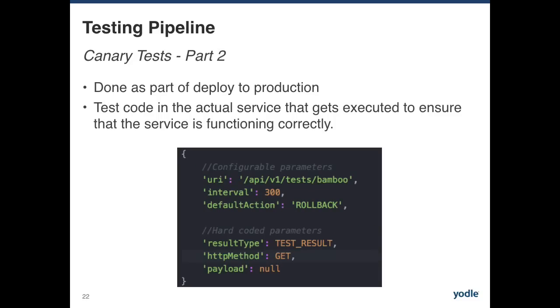We have a second type of Canary test. This one's a little more complicated. Again, it's defined with JSON, but instead of defining the endpoints and what it expects in the data, it's just giving us the endpoints. And that's pretty much it. The rest is kind of the same stuff: interval, default action. The result's going to be a test result, which I'll talk about in a minute. This doesn't have a payload, but it's going to define an endpoint.